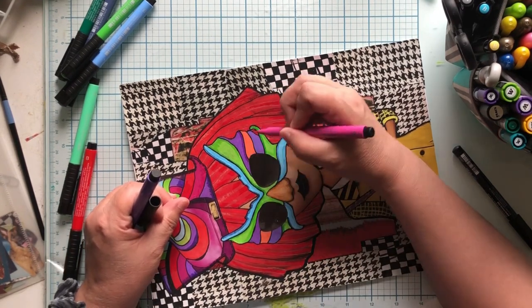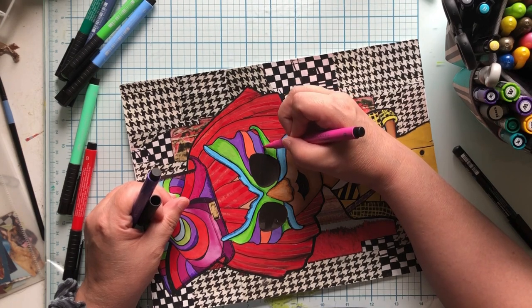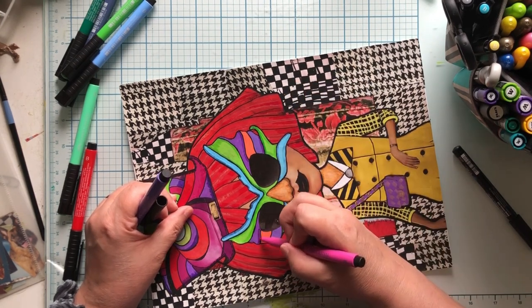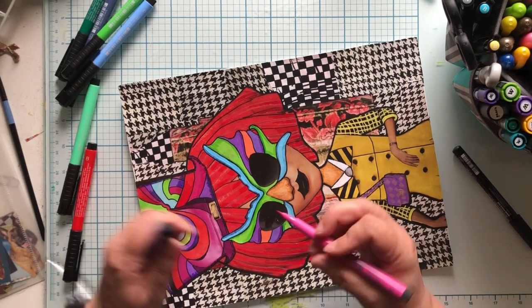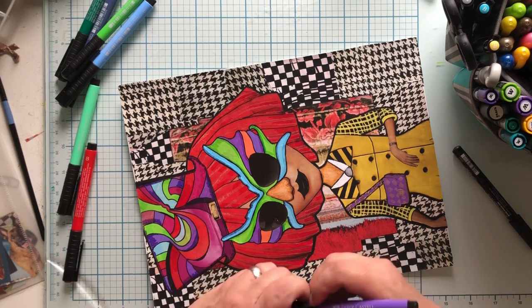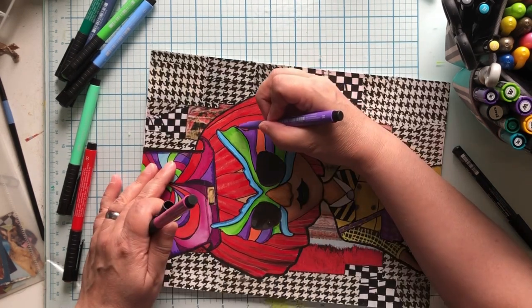Purple. I have one purple. I don't know why people hate purple so much. See, that ink's just sinking right in, but there's a little bit there.